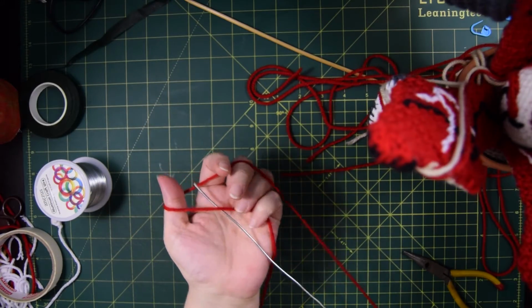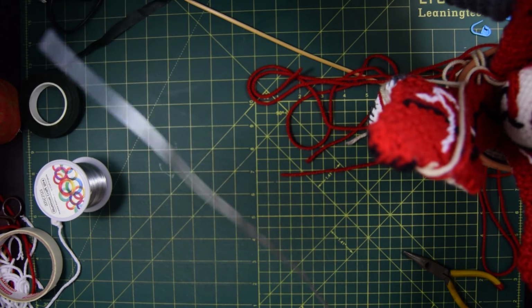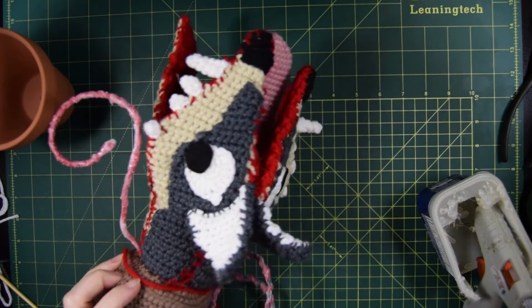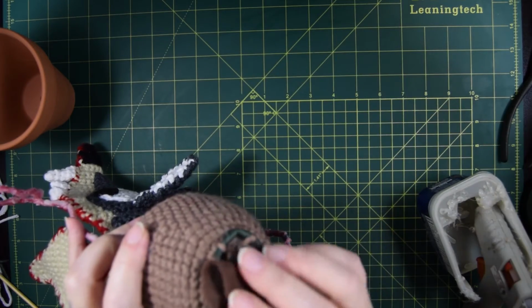Next, I wrapped lengths of wire in red yarn and black yarn and a mix of black and red yarn. I painted all of these with Mod Podge and let it dry overnight. This is the effect. It's almost a slimy looking coating. The tentacles were a must for me. It's a big part of the scene. They're whipping all around and it's just extra terrifying.